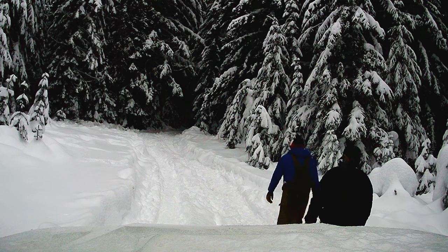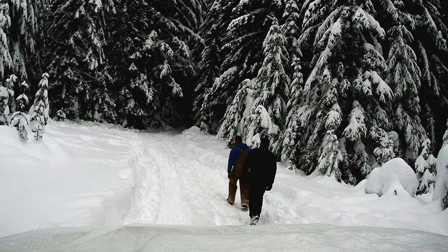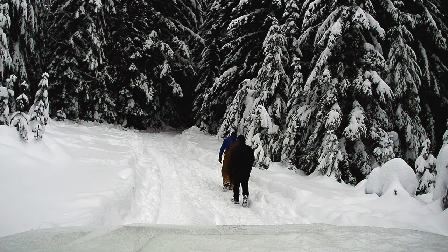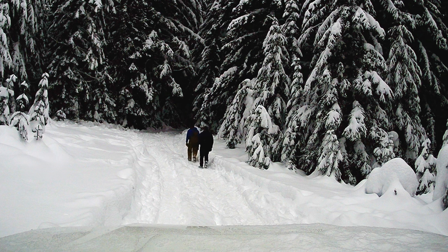Every year we learn more and more about what works and what doesn't work in this Pacific Northwest snow in our region. And every year we get better and better. This year our winter camp setup was much more superior than the first year we went out. And our recovery gear was infinitely better this go around.